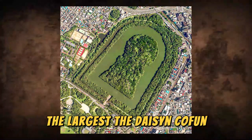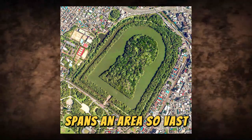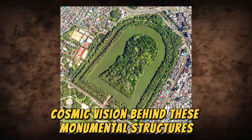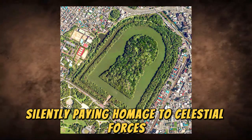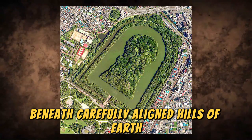The largest, the Daisen Kofun, dedicated to Emperor Nintoku, spans an area so vast that it rivals Egypt's pyramids in scale. Thanks to satellites, we now glimpse the greater cosmic vision behind these monumental structures, a civilization silently paying homage to celestial forces while laying their dead to rest beneath carefully aligned hills of earth.